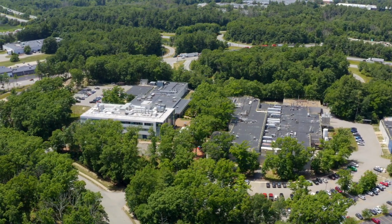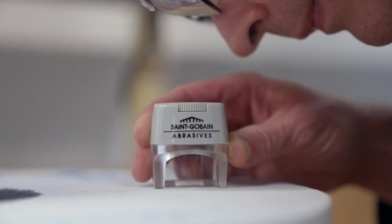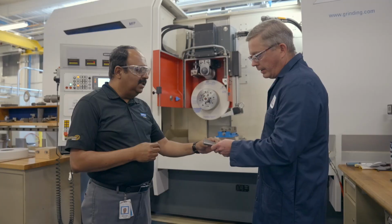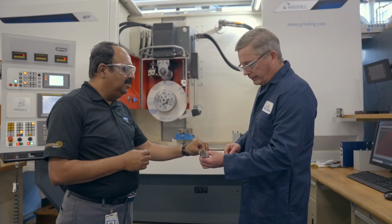Saint-Gobain Abrasives is a global leader in abrasive technology. We offer a full line of abrasive products ranging from the highest precision grinding wheels and dressing tools, to coated abrasives, to thin wheels, to construction products, and everything in between.